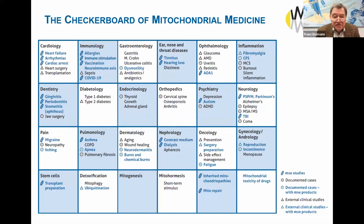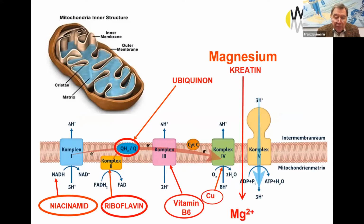And this we call the chessboard or checkerboard, where you see all the indications. We have data, and where you see the mitochondria, these data are done by us, mostly double-blind studies. And I will go through some experience we have brought together over 20 or 30 years. Next.